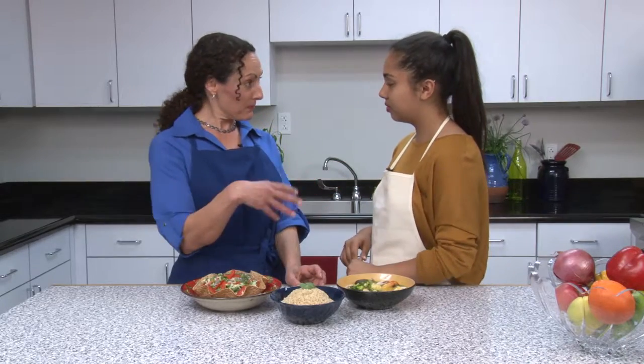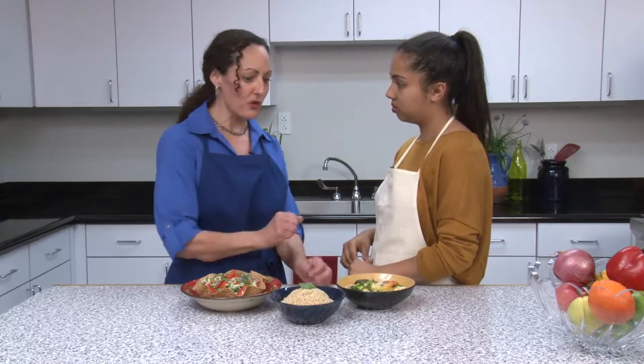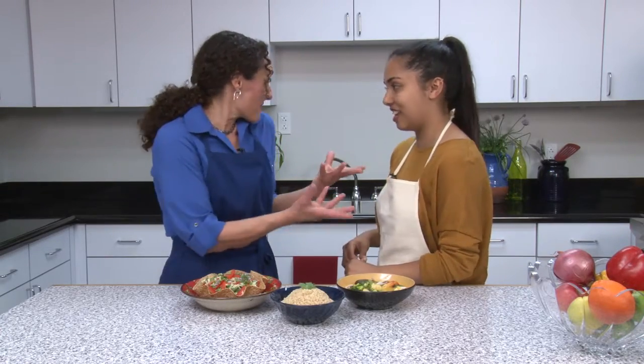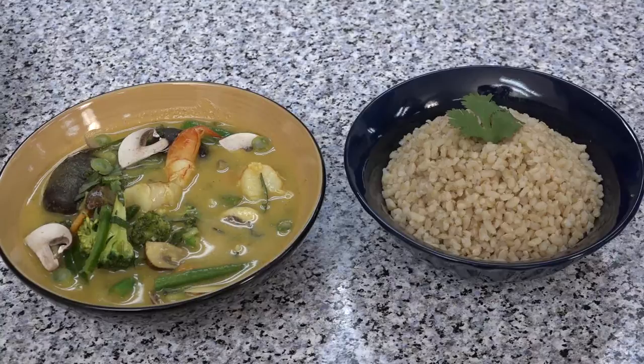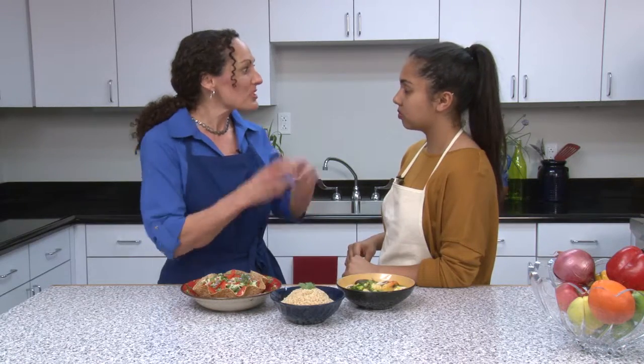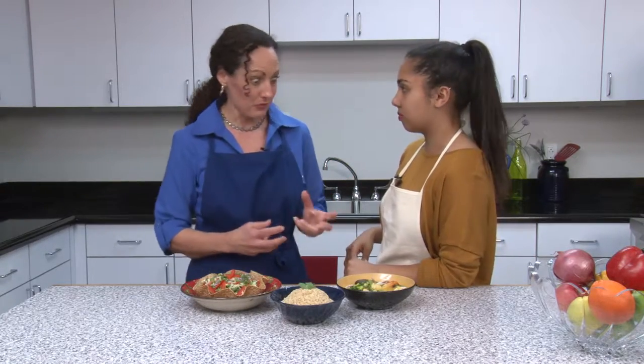Also, if I have more people than I anticipated or I am on a lower budget this week, I can also add a whole grain to it. Okay. And that's going to give you a different profile of nutrients. Yeah. It makes it go further. Yeah. This is a short grain sprouted brown rice. So it sprouted so I didn't have to worry about soaking it. Because at the last minute, I decided I wanted some rice with the dish.